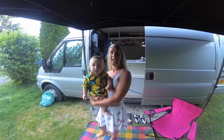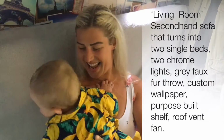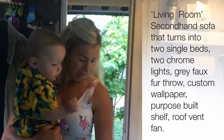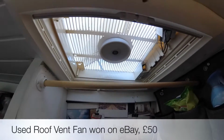So I'll show you inside our first room, the living room. Welcome to our living room. So we bought this settee second hand from an old caravan, and it's where we spend most of our time when we're just chilling. And Daddy installed this wonderful second-hand fan from eBay which works a treat in the hot weather.